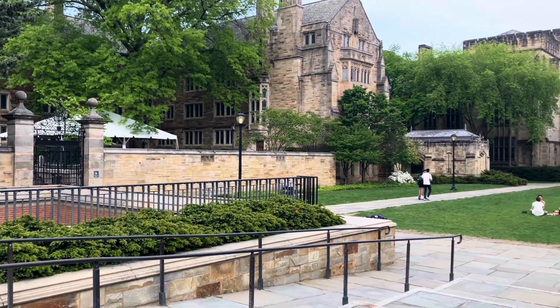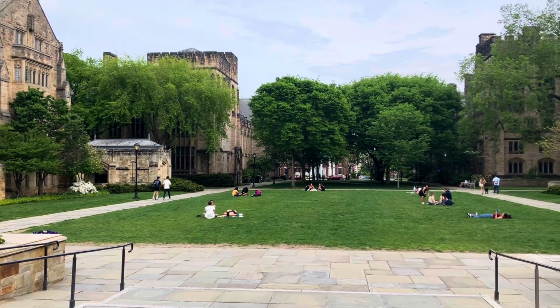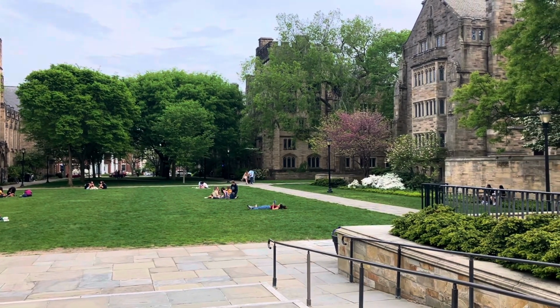So I'm usually working from my home office, but I'm visiting my parents in Connecticut. So I came down to the university that I work for, and I came into the office to work in person today. And I just took a short walk to the bookstore and came across this beautiful quad.